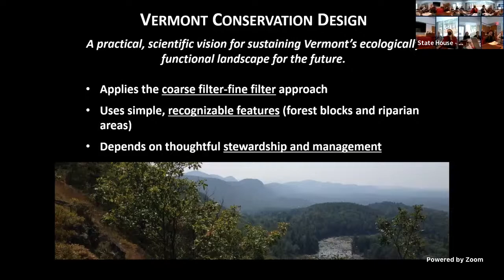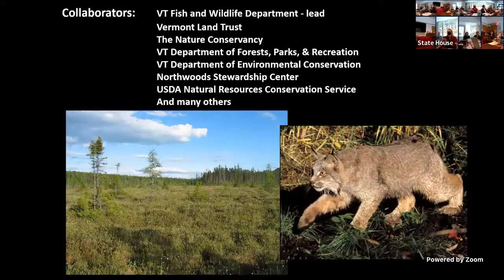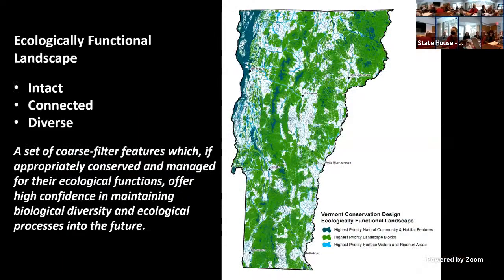Next slide, please. A lot of folks involved in Vermont conservation design. Next slide, please. I think I better speed up a bit. So this is the map of Vermont conservation design results. Everything with a color there is considered a highest priority area. And I'll explain what I mean by that. The result would be that these lands and waters conserved would result in an intact, connected, and diverse landscape, one that's ecologically functional.